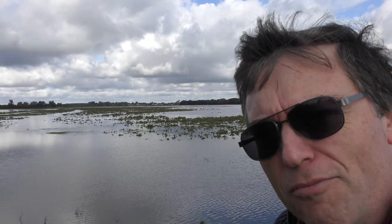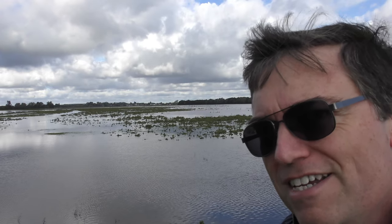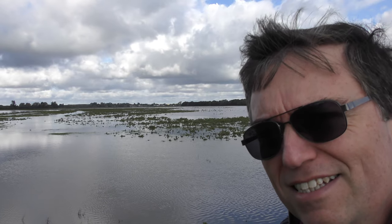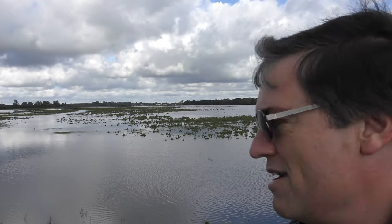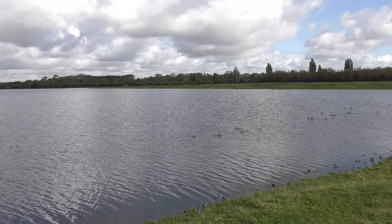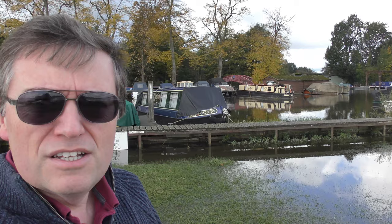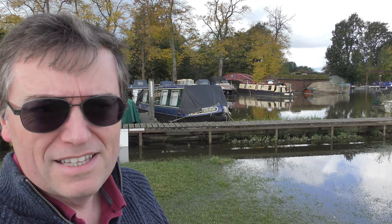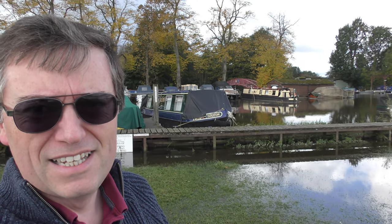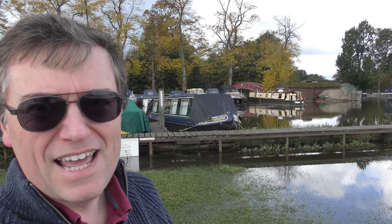Literally 2 weeks after filming the rest of the shots, I came back to take a few extras, and it's a very different landscape now. It's rained a lot in the last couple of days, and this is what you get. So it's practically a lake. As you can see behind me, the level of the water's gone up by, what, a foot, I'd have thought, since the last time we visited. Big change, so be careful when you come. You could be faced with a lake rather than a park.